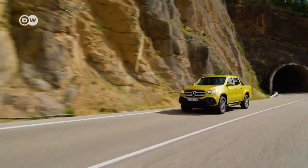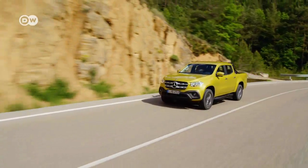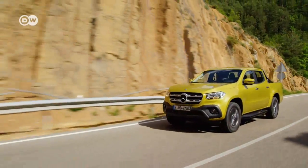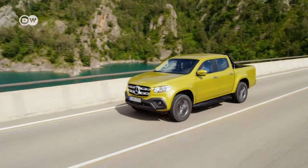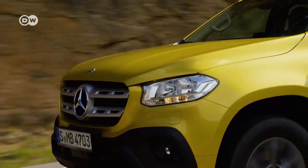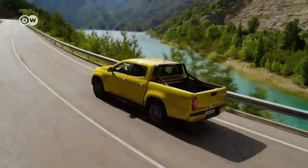The new Mercedes E-Class is a premium pickup. It does the work of a truck with the elegance and drive of a true Merc. You can choose between one gasoline and two diesel engines, delivering between 120 and 140 kilowatts. An E-Class costs about €38,000 in Germany.